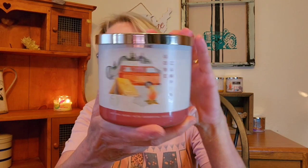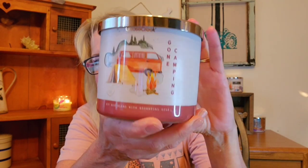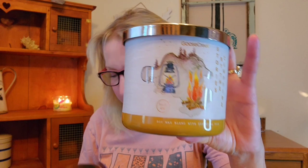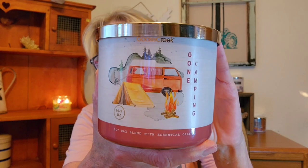All right, now I just have three more to talk about. I have Gone Camping. This is kind of like, I think, the same packaging almost as Campfire Stories. I almost got this one confused. Actually, it was called Stories by the Campfire. So the packaging on Stories by the Campfire and Gone Camping, I guess they are different. But right now I'm talking about Gone Camping. Okay, this is the one that kind of has a smoky element about it. This is the one I think that has patchouli in it. And patchouli and kind of like an earthy, woodsy note about it. So let me look this one up really quick.